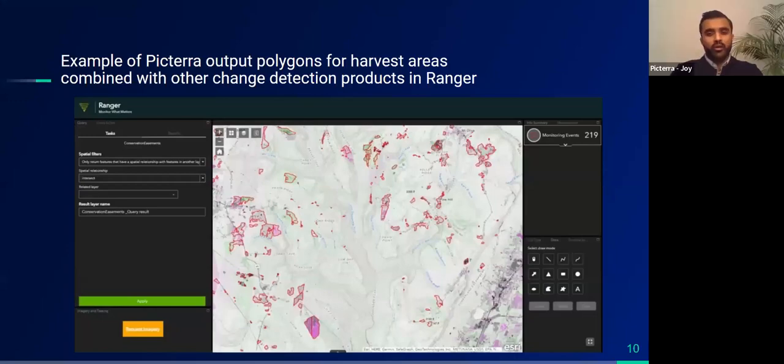Okay. And with all this imagery, how do you find it? How did you work with it on the Picterra platform? Was it all the same, or how did you experience the different kinds of working with different kinds of imagery and resolutions on the platform?